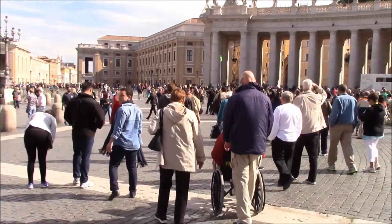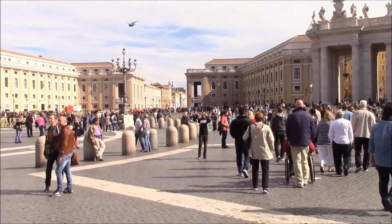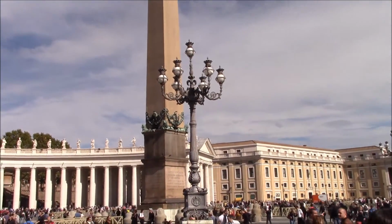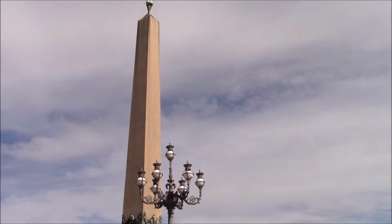Tom, Carol, and Tony following our tour guide. He's got a green flag. We're in St. Peter's Square. This is a monument to where St. Peter, or about St. Peter's crucifixion.